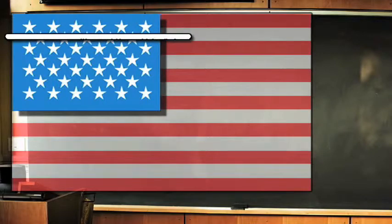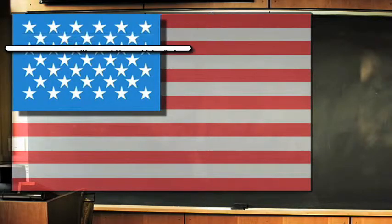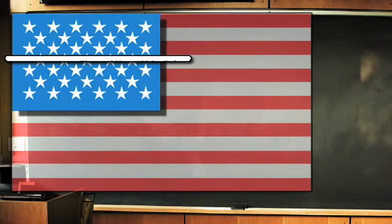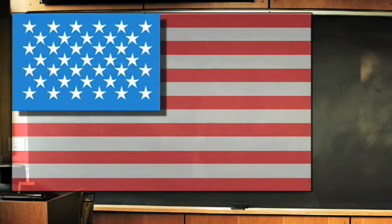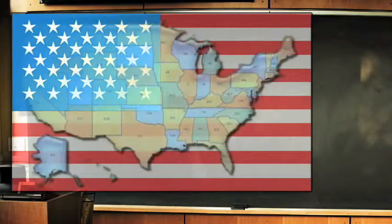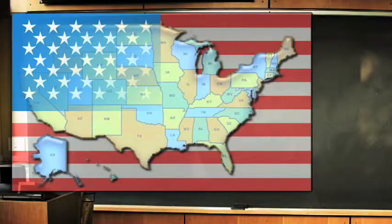The first row has 6 stars. The next has 5. The next has 6. The next has 5, and so on. The stars are on the blue background. Each star stands for one of the 50 states.